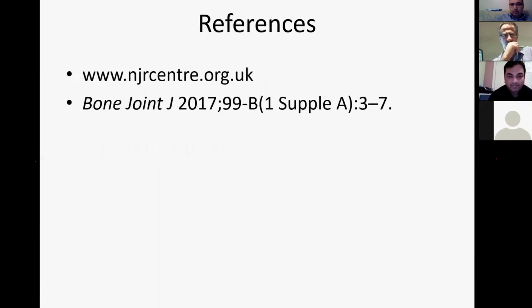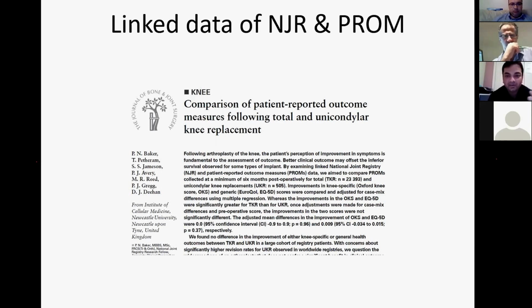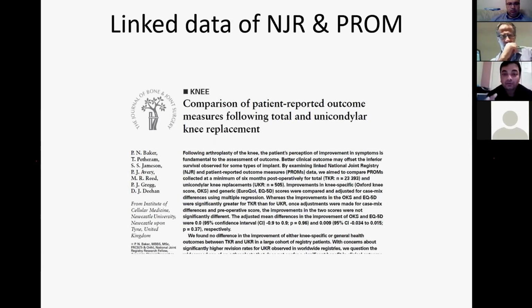So these are my references. The only other thing is to highlight this paper. I think this was in 2012. So this was one of the attempts to link the patient-reported outcomes to NJR data. And that's, I think, the way forward. It'll tell you not just the statistically significant things, but also clinically significant things.